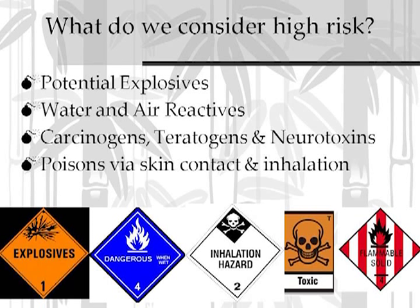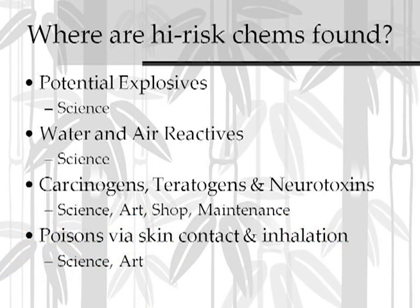So where do we find these kind of things? Who would imagine these would be in schools? Well, we find them pretty much in the science laboratories, but also we find them in the art departments, sometimes in the maintenance shops, and they could be tucked away in custodians' closets and other areas where old chemicals have been hidden. Now, these things are not typically things that are currently being bought.